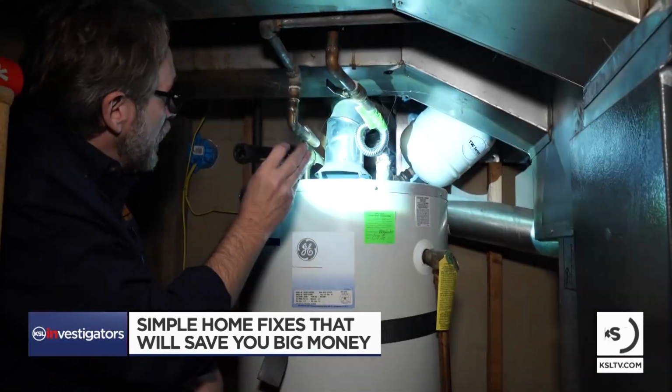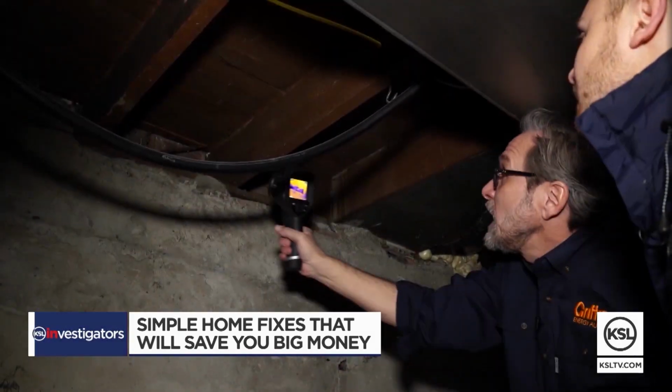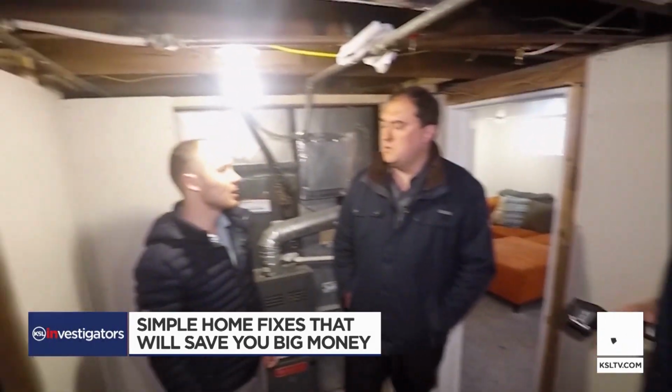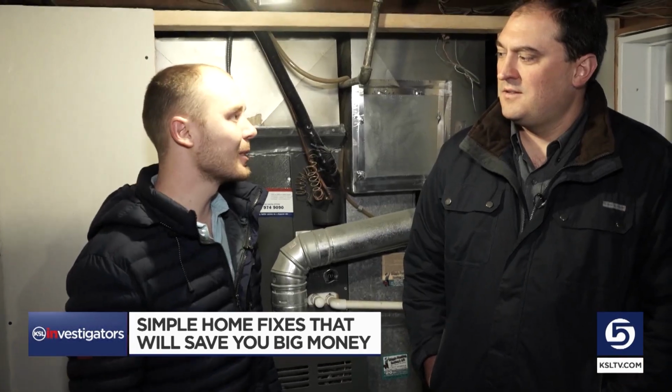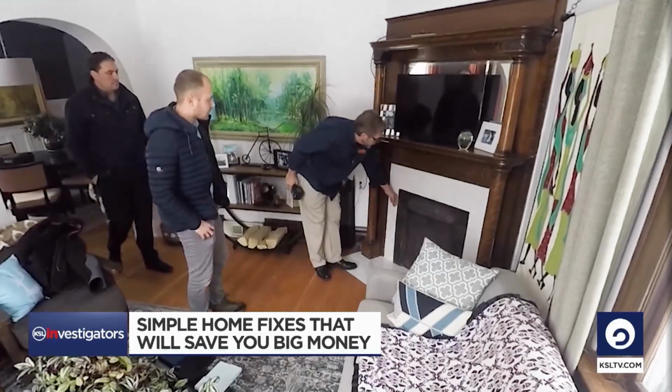Mike agreed to let us put his home through the ringer in the hopes of finding ways to save a little energy, money, and sanity. Is your house cold? It's cold. It's always cold. The fan simulates a strong wind outside and exaggerates the leaks. Oh, wow. Yeah, that is.